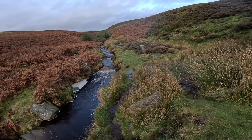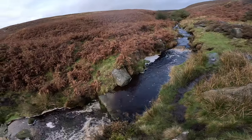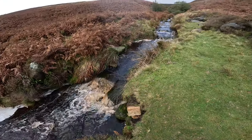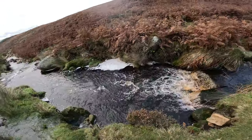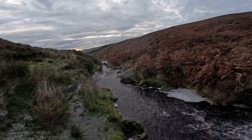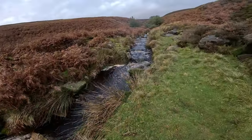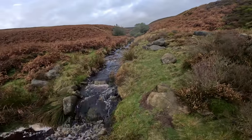This would be alright for a camping spot here, wouldn't it? It's off the path. Brilliant. First colour of it from all the peat. But we'll head down there. We'll keep our left side, I think. And then we can follow it all the way down by the looks of it. Look at these falls. Seven. There's more than that, mate. We'll go up here to this big one.